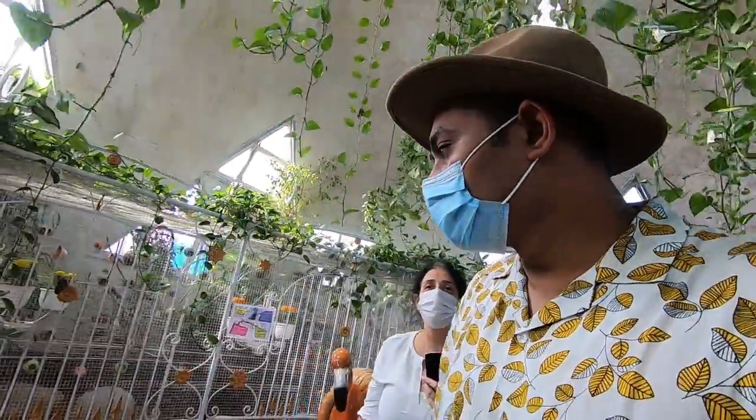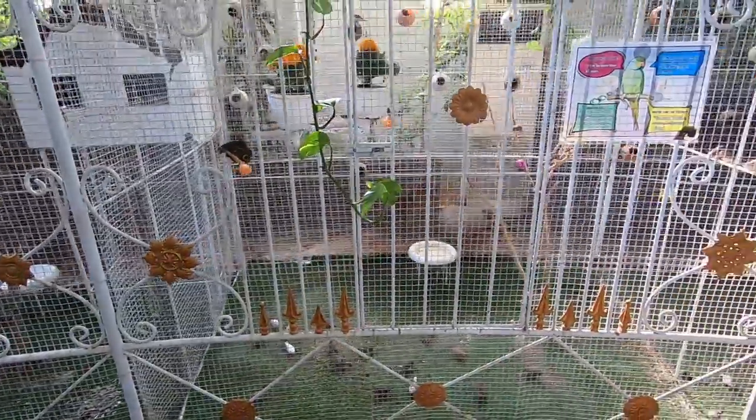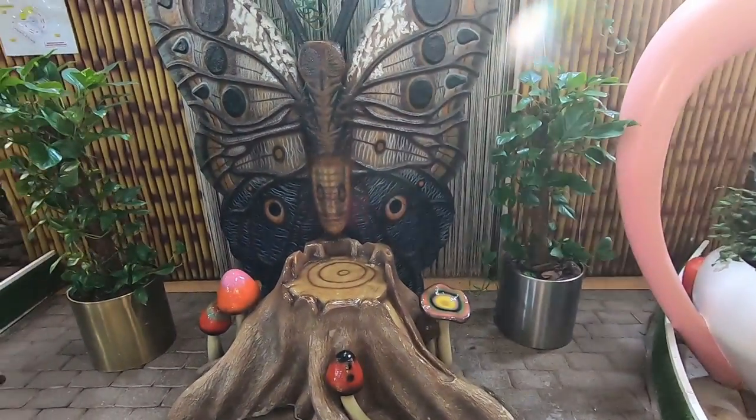Oh, look at these birds. It's full of birds inside. Small birds. Dubai butterfly garden, but I see birds too. Look at this. This looks nice, yeah?